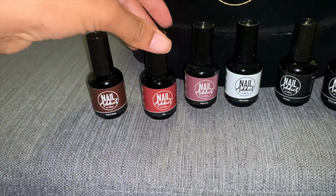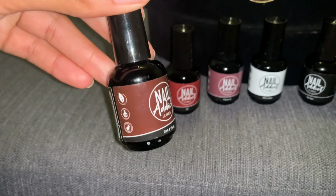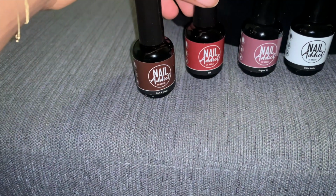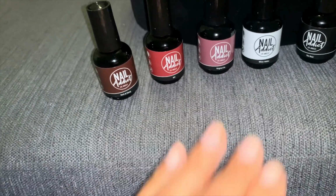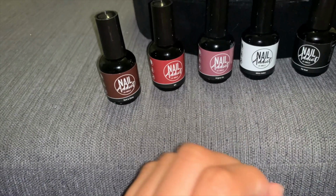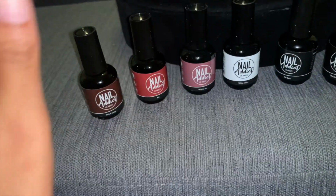It's stunning. And last but not least, I have Dark and Classy, which is kind of a reddish brown, and it's so beautiful for fall, and I cannot wait to wear these in the fall. But like I said, I have White Addict on my toes. Love it. It's beautiful. And I was thinking about doing a gel manicure soon, but my nails have been so strong and growing so beautifully, so I'll let you guys know for sure.